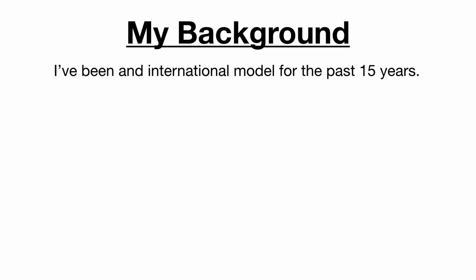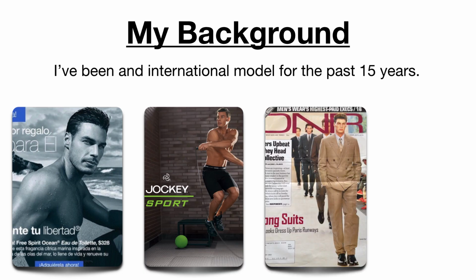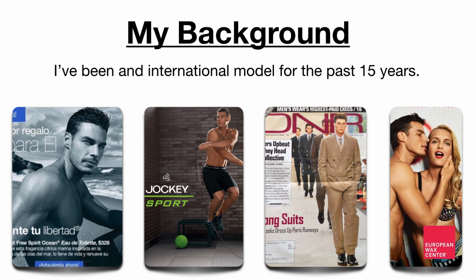Then I've been an international model for the past 15 years. Here's just a couple random pics. This was shot in Puerto Rico. Jockey Sport was shot in India. This is me over here in Paris for Louis Vuitton. I have an interesting story about that in just a minute. And then that's just a random European wax center.